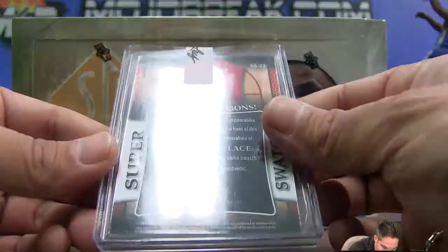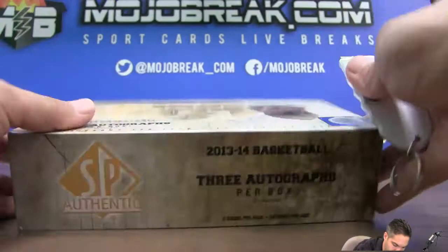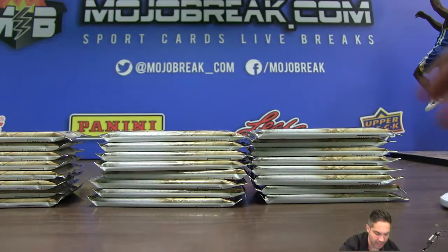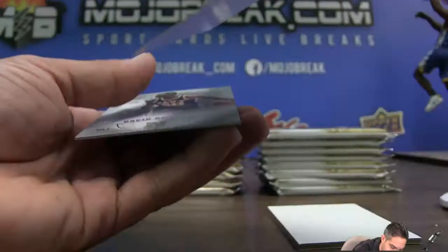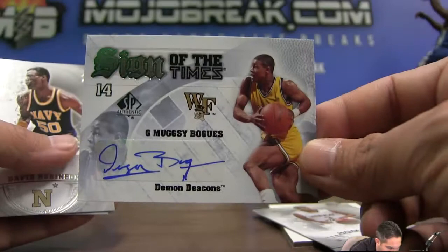And 13-14 SP Authentic. All right. Let's see who's in here. Always a chance at LeBron. Chance at little Jordan. First Upper Deck box. It'll go to the team they were on that year, 13-14, which LeBron was with. The Heat? He's with the Heat, 13-14? Yeah, it goes to whatever team they were on in 13-14. And Muggsy Bogues. And that'll go to whatever team he played the most games with, which I'm going to say, if I had to guess, Charlotte Hornets.